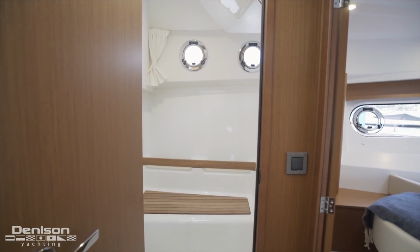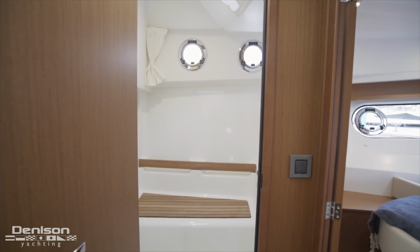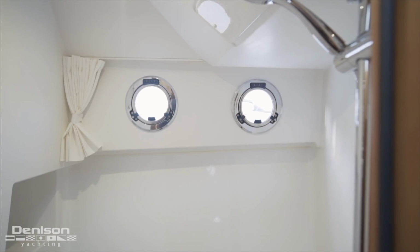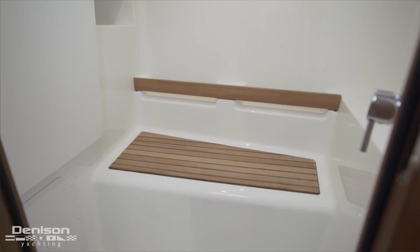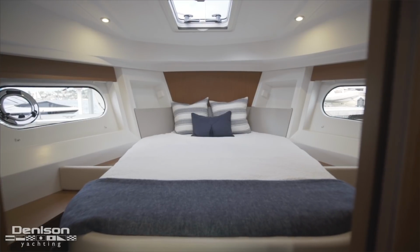Across from this is a large separate shower stall. This side of the boat also features a pair of portholes and a large teak bench seat. Moving on, we arrive in the owner's cabin.